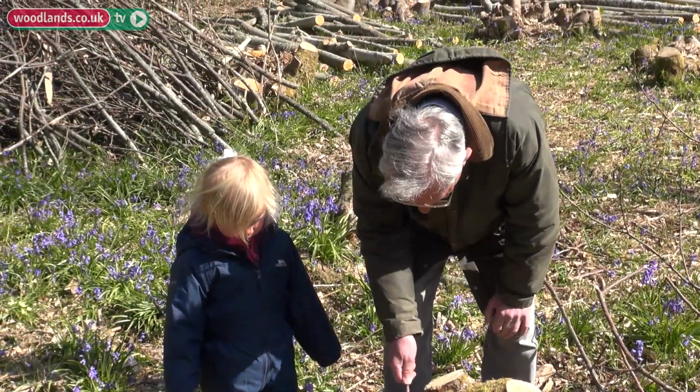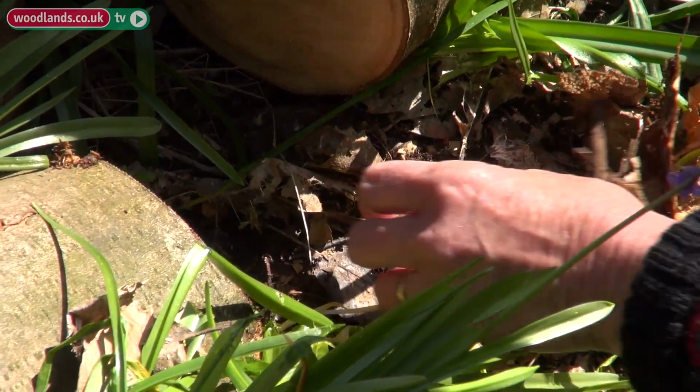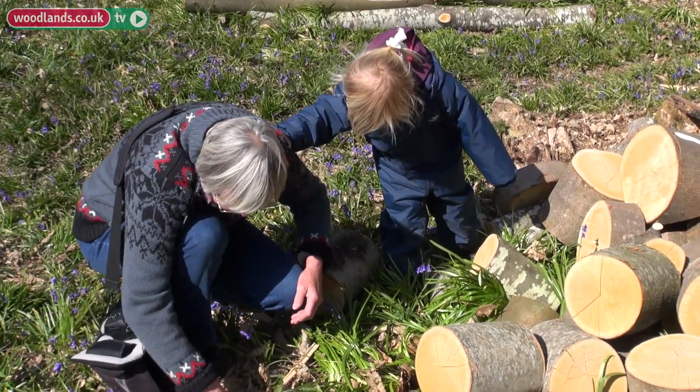Weird wiggly worm. Is it dead? No, it's very definitely alive. What, like... And look, there's another centipede. It's a centipede. We found centipedes yesterday in the garden, didn't we?